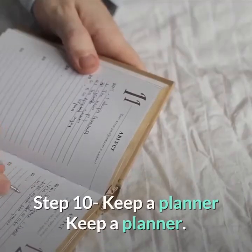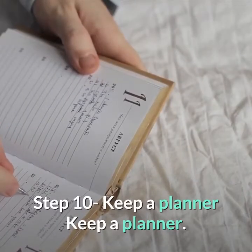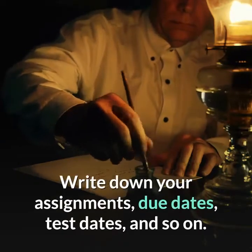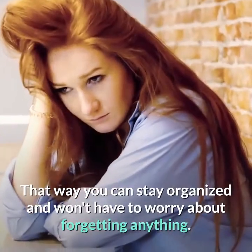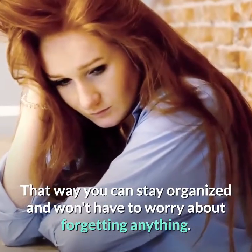Step 10. Keep a planner. Write down your assignments, due dates, test dates, and so on. That way you can stay organized and won't have to worry about forgetting anything.